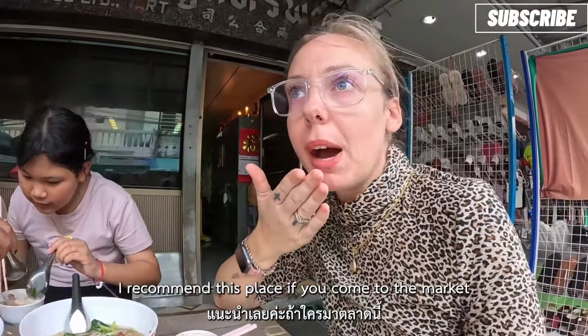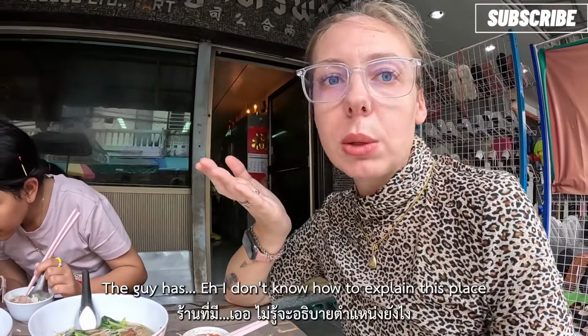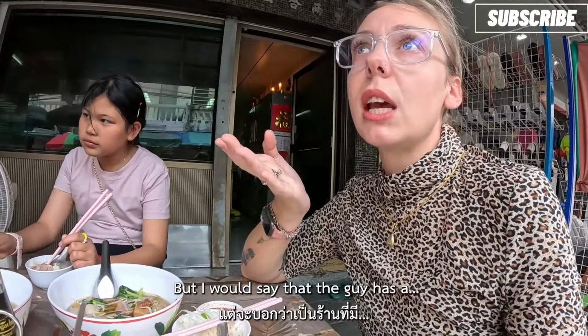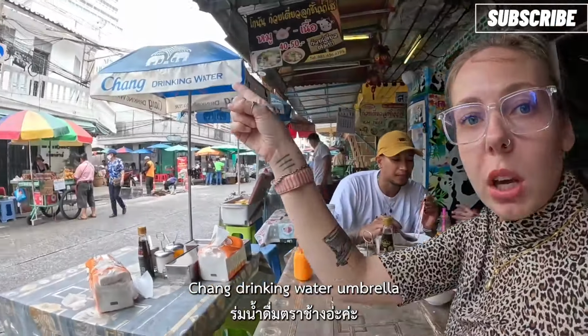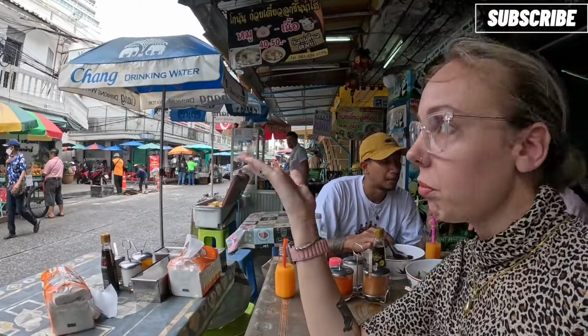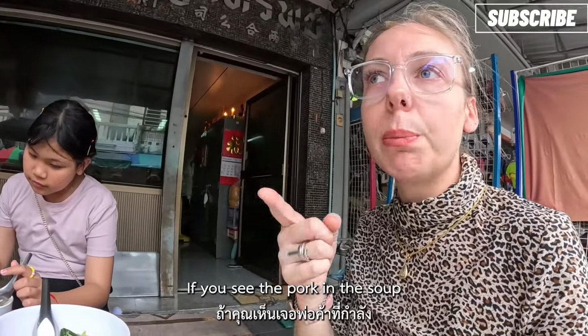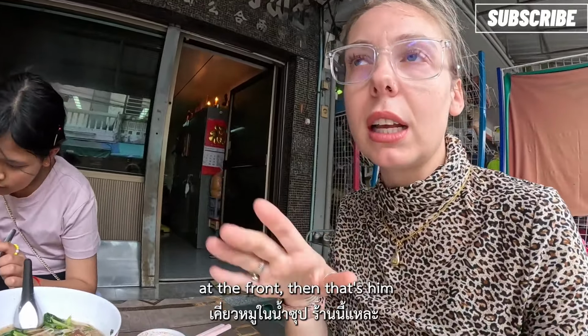If you come to the market, I don't know how to explain this place because all of them look pretty much the same. But I would say that the guy has like a Chang drinking water umbrella. Maybe that will help, but I don't know if he changes them every day or not. So yeah, it's amazing. If you see the pork in the soup at the front, then that's him.